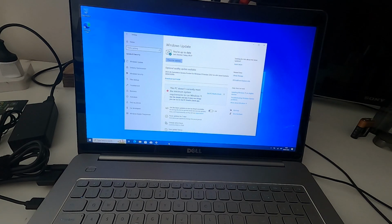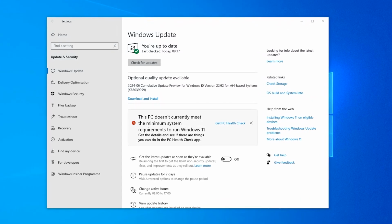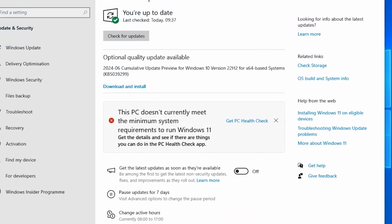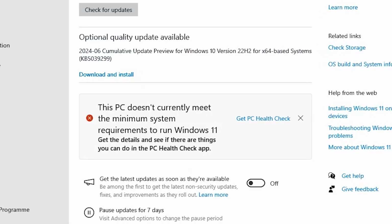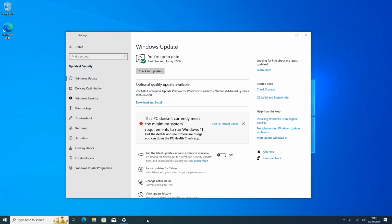When Microsoft released Windows 11, they put on some quite strict system specification requirements to allow it to install. So a lot of people's computers went, "This PC doesn't currently meet the minimum system requirements to run Windows 11," and then it refused to install. That caused a bit of a hoo-ha initially, and then people just thought, well, okay, I'll carry on using Windows 10 then, which is probably what you did.